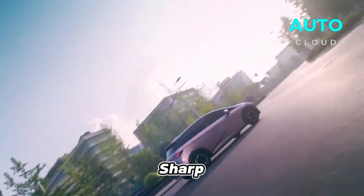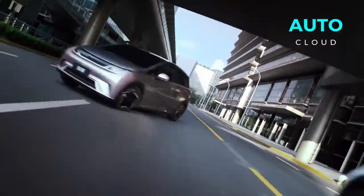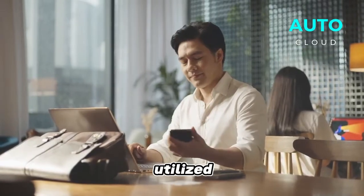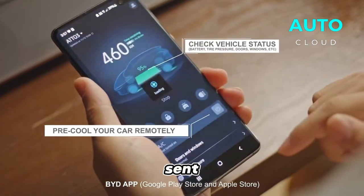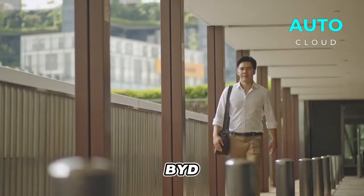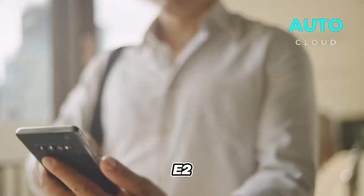A battery innovation designated the BYD Sharp Edge battery vowed to set another benchmark in battery security. While the declaration was made in 2020, the BYD Edge battery was wanted to be utilized in select vehicles. But presently, BYD has sent the tech in numerous models, including the Tang Plus, Song Plus, BYD Tong EV, BYD 1 Plus, or BYD 03, and the E2.